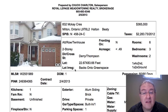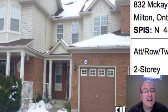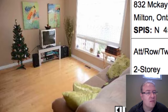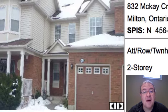So McKay Crescent 365, it's an 1130 square foot townhouse, and there's some bad photos today. The kitchen isn't anything to blow your mind, but there are some hardwood floors. The big value proposition here is it backs onto green space, and so typically the adjustment on that is between $5,000 and $10,000. They've got a bit of landscaping here. It looks like you don't really have to mow much grass in the backyard.